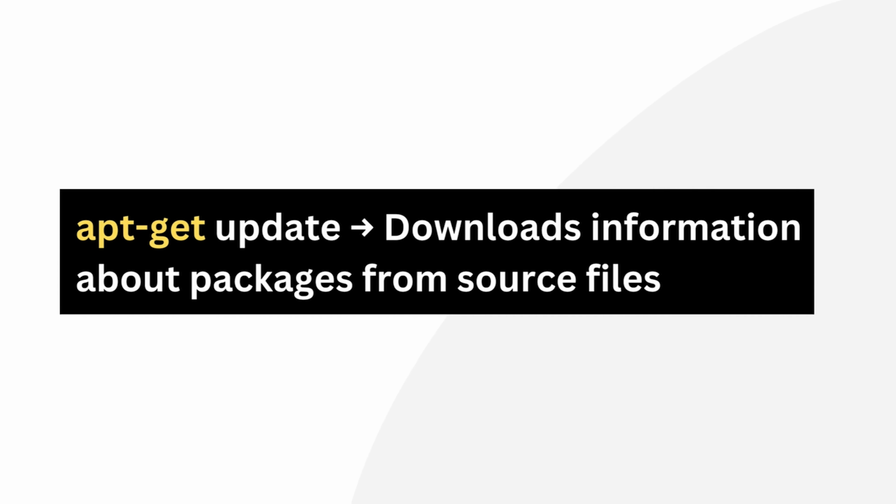First, let's dive into apt-get update. When you run apt-get update, it downloads the latest information about available packages from source files and ensures that you have the most up-to-date package index files. This step guarantees that you have the latest information available to upgrade a package to its newest version.